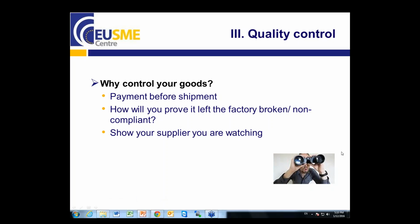And you also have to prove that it was broken or it was non-compliant before it left the factory, because otherwise it's going to be your words against theirs. And you have to show your suppliers that you are always watching. It sounds a bit weird, but usually when you order in China, the first order is gonna be good. The main problem with buying from Chinese factory will be the consistency. You have to show them that you're watching, otherwise your supplier will lower its quality at some point.